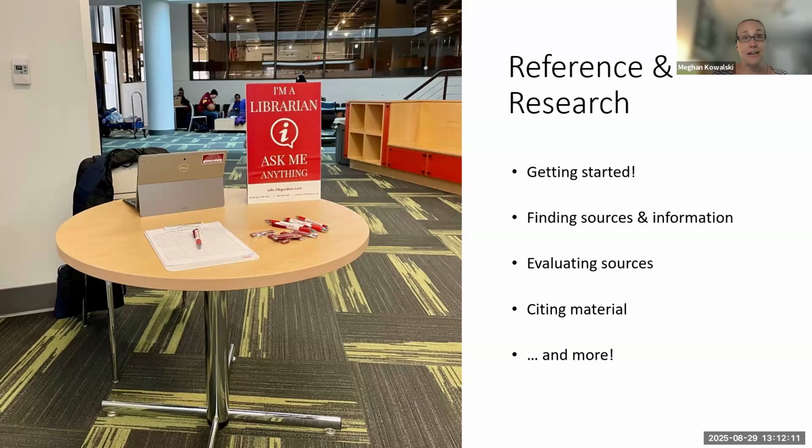And now, as we've seen, the internet is full of AI. We can help you evaluate sources to know not only is this piece of information you found true, but is it useful in what you need it to do? We can also help you cite those sources, and essentially, we are here to answer any question you may have. And if we do not know the answer, we will point you in the direction of someone who does. We get asked so many things. We know quite a bit about the university, so we tend to know which offices handle which types of projects.